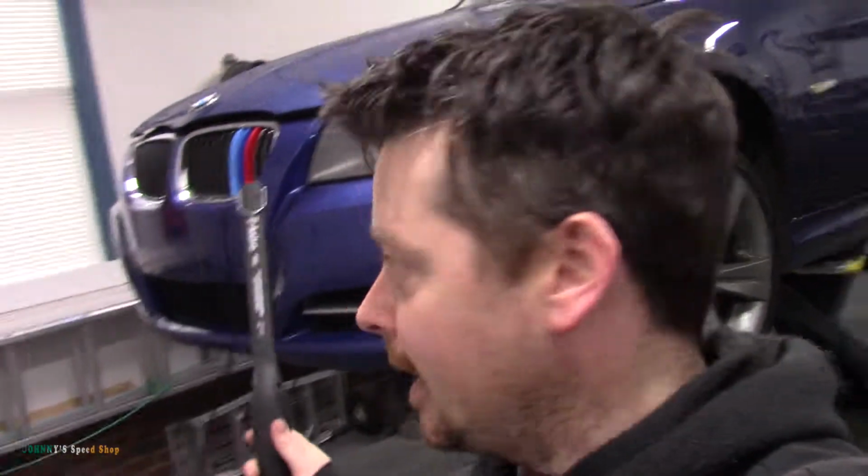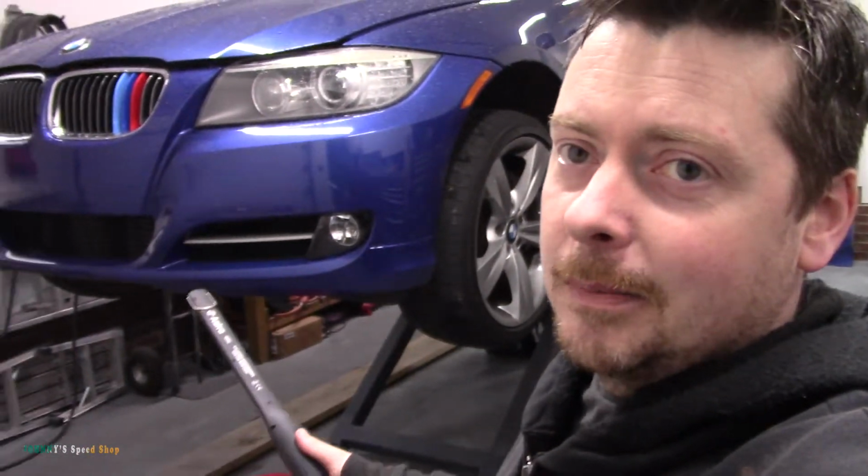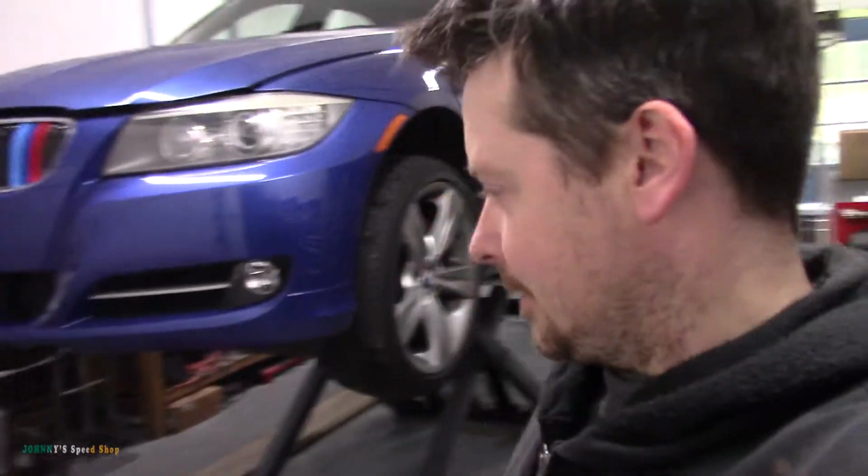I don't think it was very bad. It was just kind of seeping down all over the bell housing. So I just pulled it in and threw it up in the air. I haven't looked at it yet, but I know that it's going to be completely covered in oil.